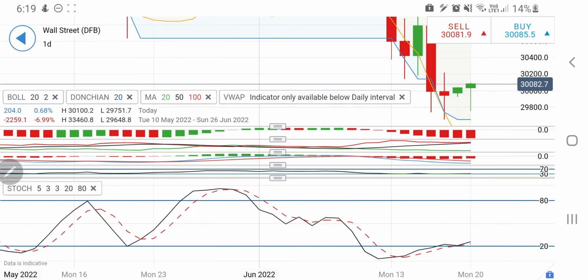So trade accordingly, trade profitably. I will be still watching for a buy at lower levels. Whenever you see it dropping, you can again take a buy and keep it open, and probably we may see it rising. So take your trades accordingly. Trade with a strict stop loss. Trailing stop loss will work.